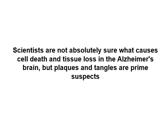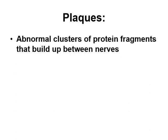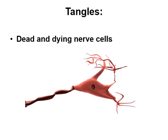Scientists are not absolutely sure what causes cell death and tissue loss in the Alzheimer's brain, but plaques and tangles are prime suspects. Plaques: abnormal clusters of protein fragments that build up between nerves. Tangles: dead and dying nerve cells.